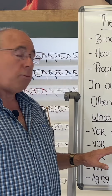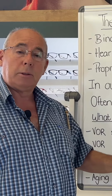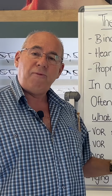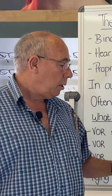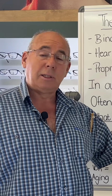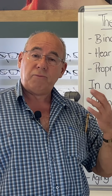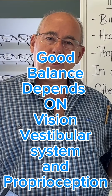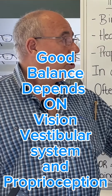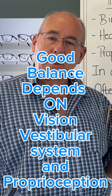The vestibular system works in the dark. It doesn't need a visual input. And also, it is extremely quick. So there's a very, very quick reflex between your vestibular system and your vision. Actually, your vestibular system works quicker than your normal visual system. The good news is your vision can very often compensate. So as long as you've got all three systems, or maybe even two systems working, you can still balance.